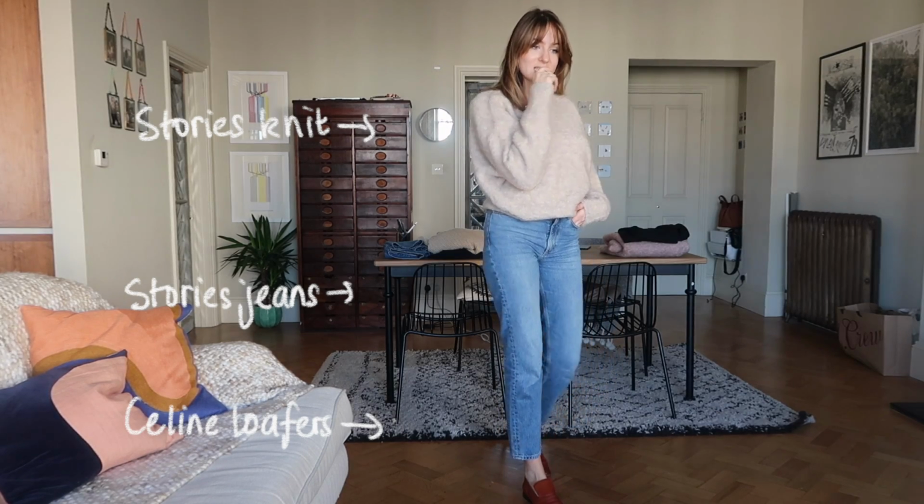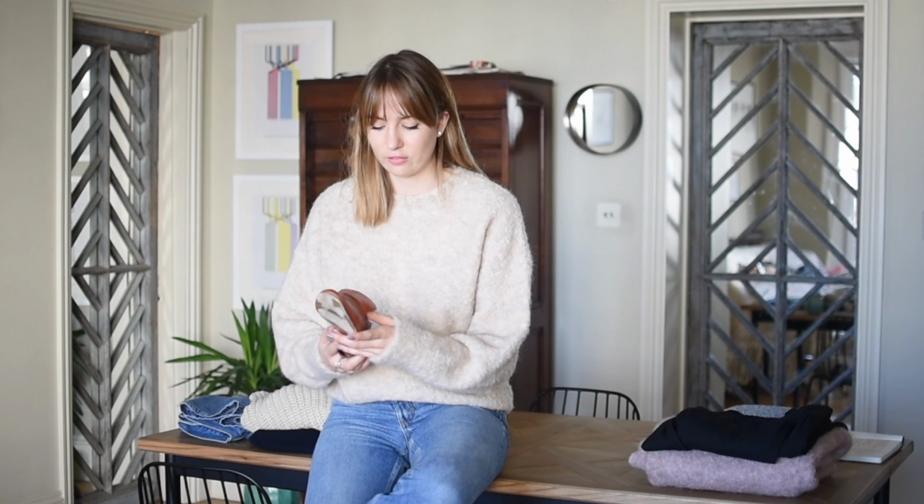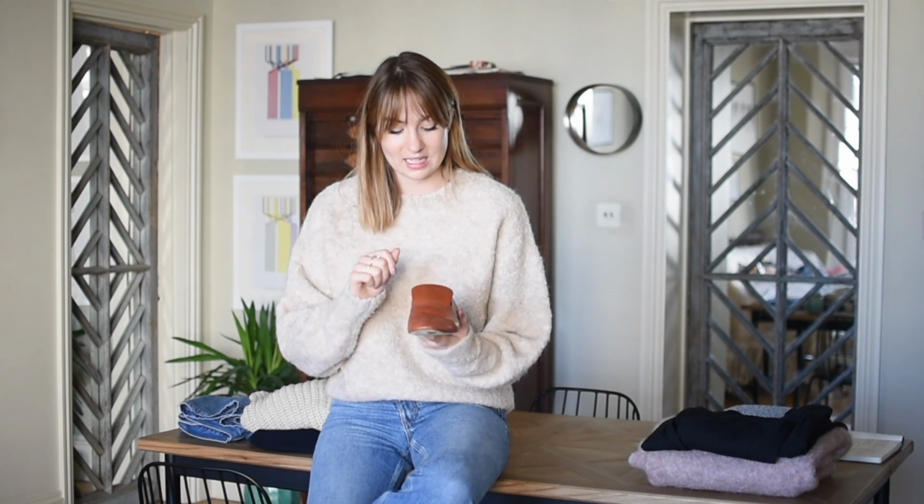And I have worn them so much ever since. They are so comfortable. They're a tan leather loafer. They go with everything. This kind of a colour palette I'm really into. This with camel, as you're going to see, I'm about to show you a camel coat as well, just works really well. You guys know how much I wear loafers, so these have been the latest investment purchase that I've made, and I love them so much.